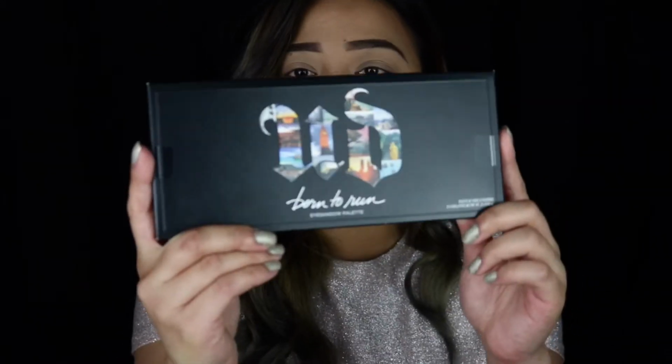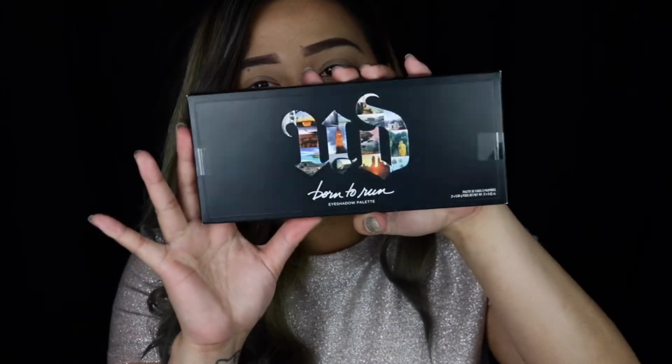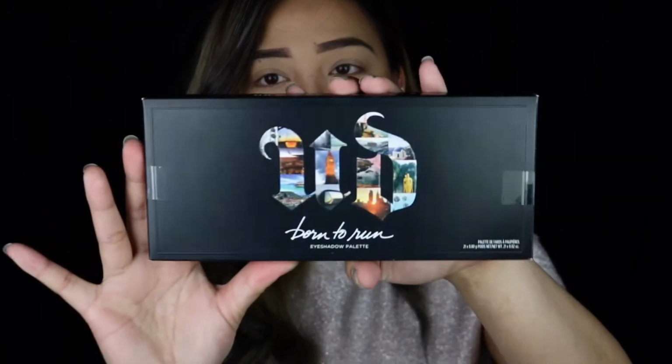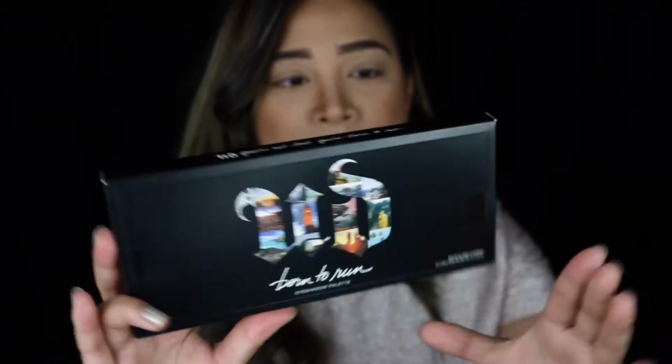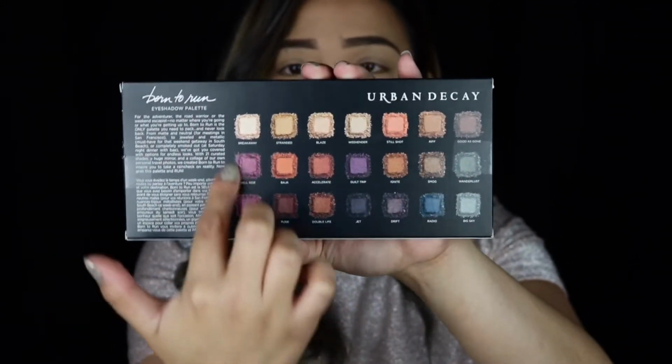So without further ado, let's go ahead and talk about the palette, because I don't want you guys to die in boredom, as I always say. So this is $49, and thank you baby Jesus, because there is a 20% off coupon if you are an Ulta Rewards member. And this is what the packaging looks like. It's super cute. Born to Run eyeshadow palette. You get all of the shades in the back. You can see the colors.